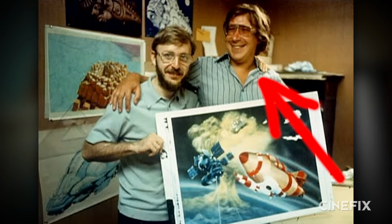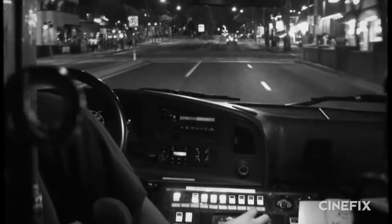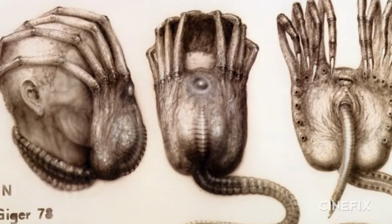It's terrifying in execution, and it might actually all be thanks to fast food. Chris Foss, one of the other conceptual artists who worked extensively on Alien, claims O'Bannon had eaten some fast food and woke up in the night in incredible pain and actually had to be taken to hospital, and imagined that there was a beast inside him. This experience, mixed with co-writer Ron Shusett's idea for impregnation by way of facehugger, became a scene unlike any 1970s audiences had ever seen before, resulting in shock and surprise.